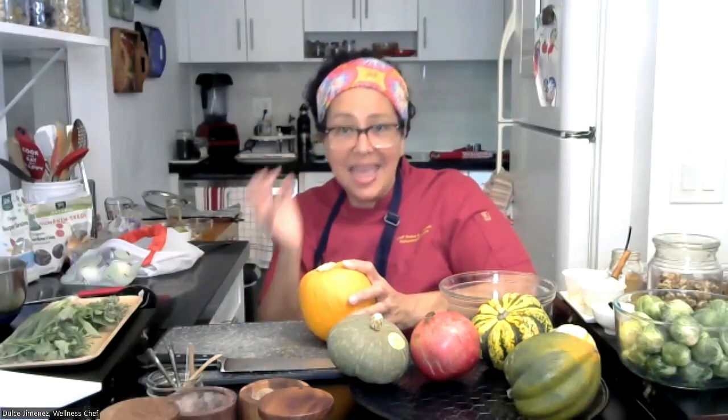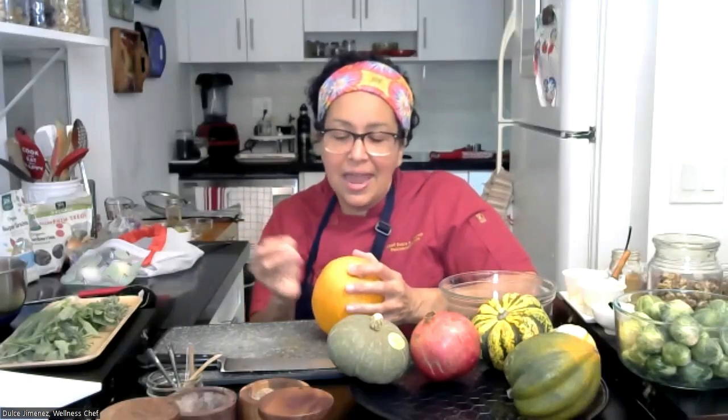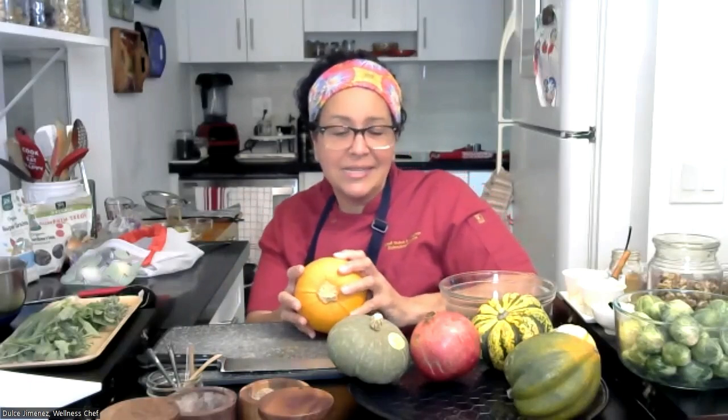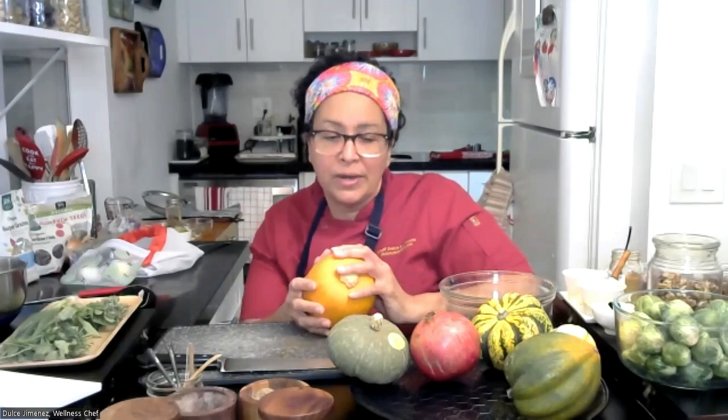The ones that have less flavor are better roasted, because when you roast any vegetable, the flavor gets intensified and they get sweeter as well. If you try a pumpkin that is very bland, it is good to roast it with spices in the oven, or roast it and use it for salads, because that way it will not take away from the other ingredients that you're putting in the salad.